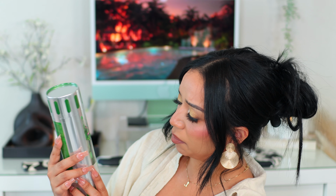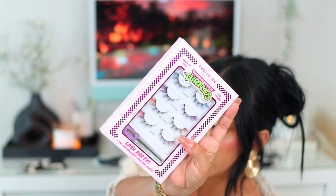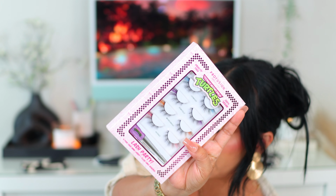Then it comes with this. The packaging is so cute. So these are illuminating glitter jellies. It comes with a green one, a peach one, a purple one. And then I can't see the bottom one, but yeah, that's what it comes with. On the bottom side, it comes with some lashes and a clear liner. And these lashes, I don't know if you can tell, but they have some color to them on the ends.